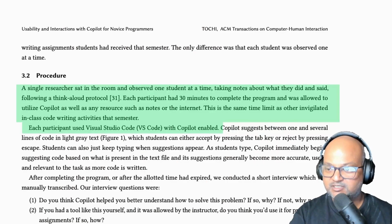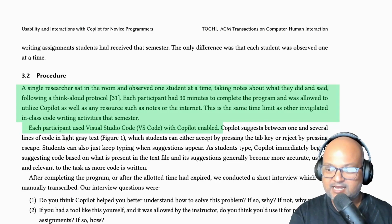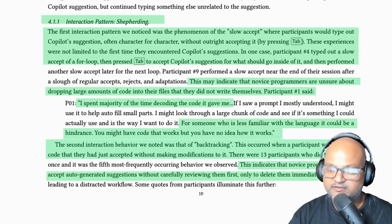The participants had 30 minutes to solve this problem, and a researcher sat next to them in the room and observed them as they were solving this problem and using Copilot to help them with it. And they observed several interesting and somewhat surprising usage patterns. The first thing they noticed was what they call a slow accept, where you don't right away accept the entire suggestion that Copilot is giving you, but you end up typing out the whole thing yourself anyway.